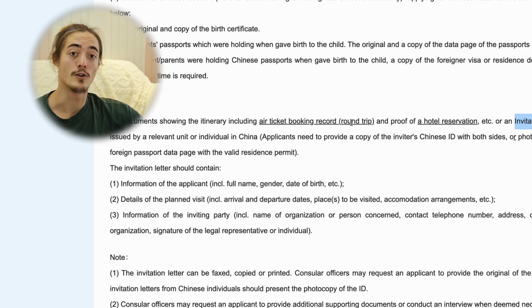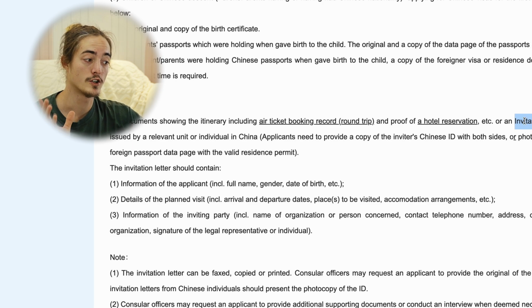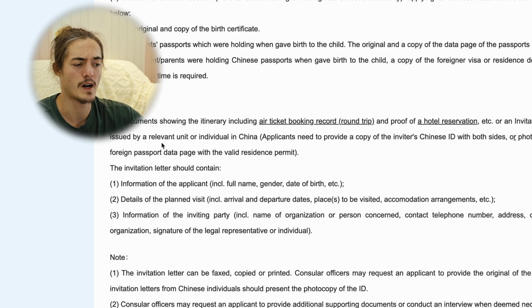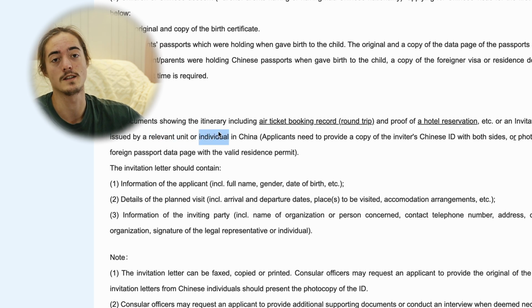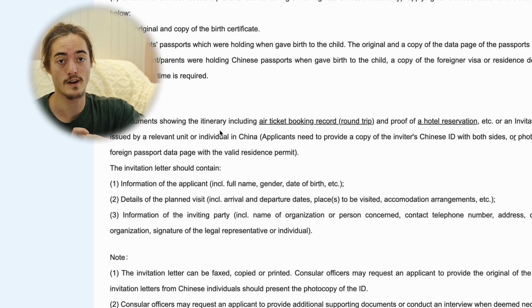And this is what I encourage everybody to do. It's so much less headache. An invitation letter for tourists issued by a relevant unit or an individual in China. What does that mean? By a relevant unit, probably a company or something, or an individual in China just means by a Chinese person.